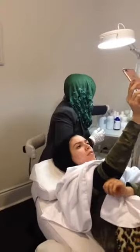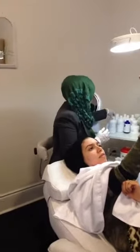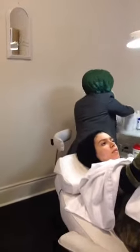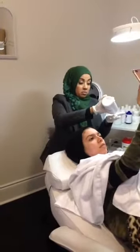Which laser treatment is good for large pores and double-toned skin with acne scars? Photo rejuvenation. And how is spectra laser for smooth and flawless skin? Pardon? How is spectra laser? Spectra laser. Not even heard of it.